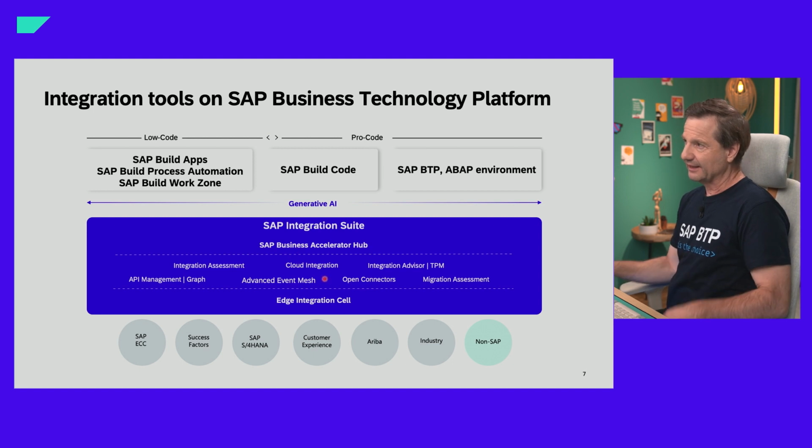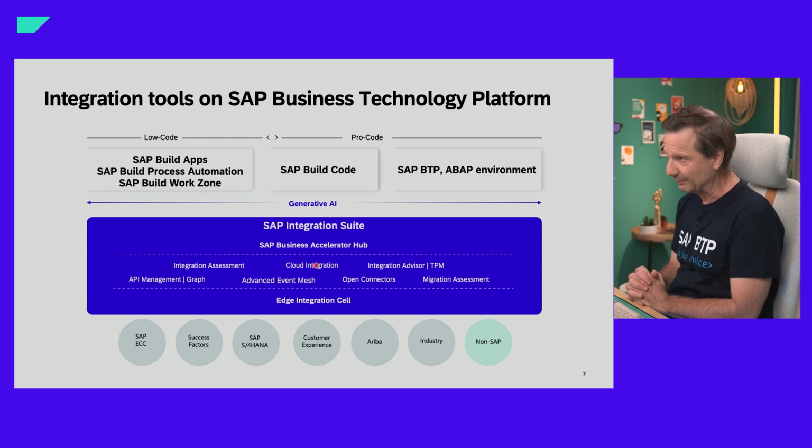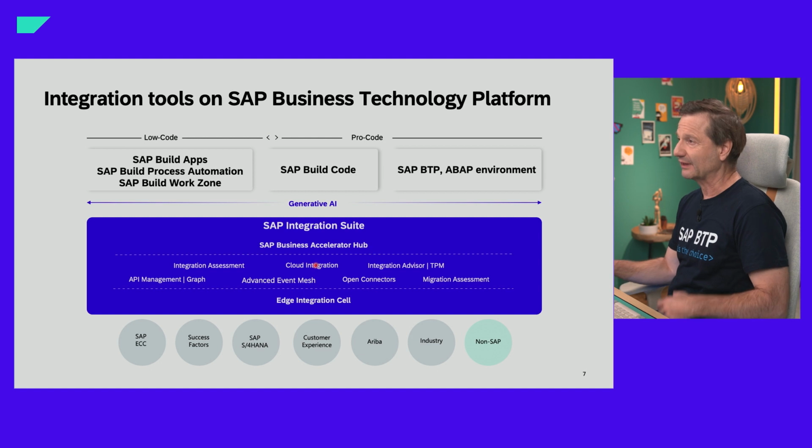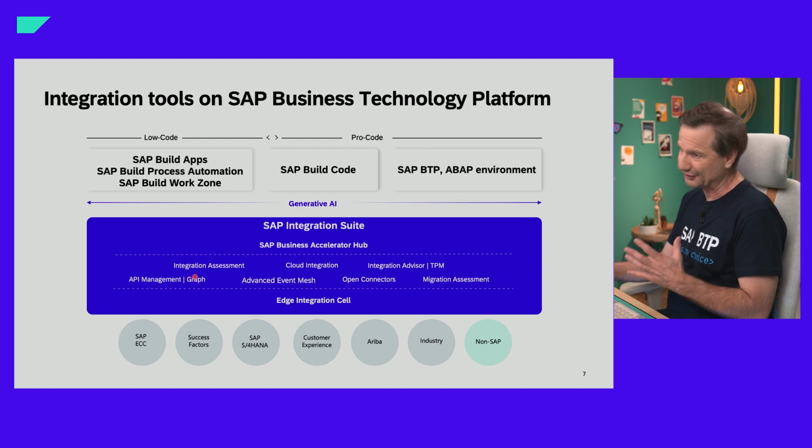Here you can see the capabilities of SAP Integration Suite: cloud integration for bread and butter application to application integration scenarios, integration with government agencies, B2B integration with trading partner management and the integration advisor capability, open connectors for the integration with non-SAP adapters, API management for API-led integrations, graph with a unified API to access SAP and non-SAP applications independent of the implementation of the APIs, advanced event mesh for event-driven integrations, migration assessment I mentioned already, and the edge integration cell for on-premise integration scenarios, on-prem to on-prem integration scenarios.